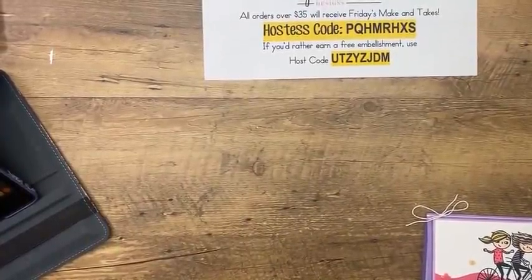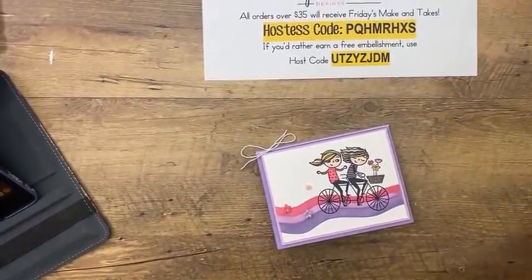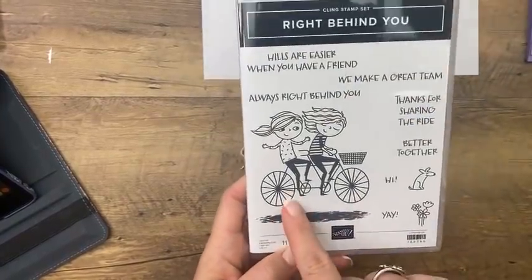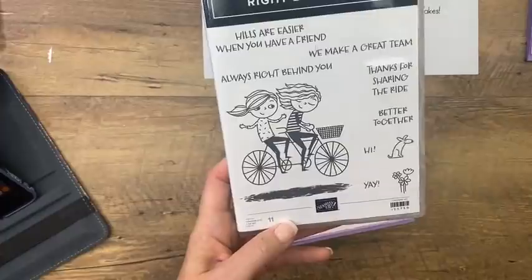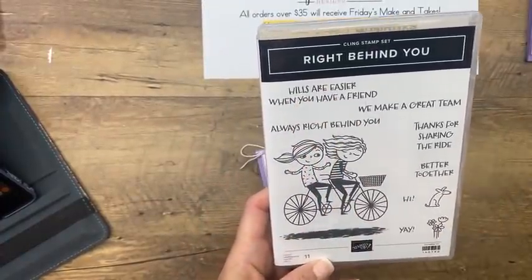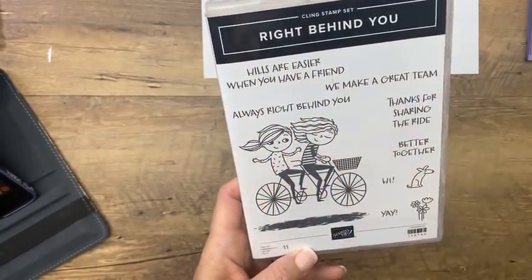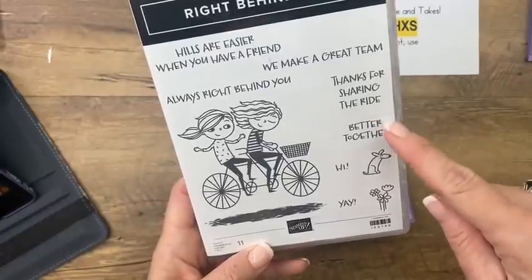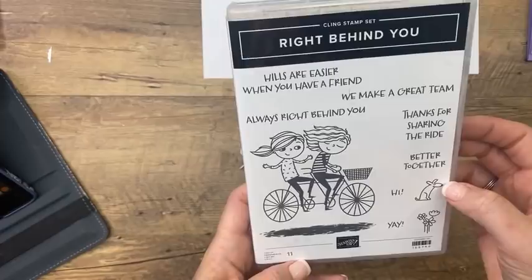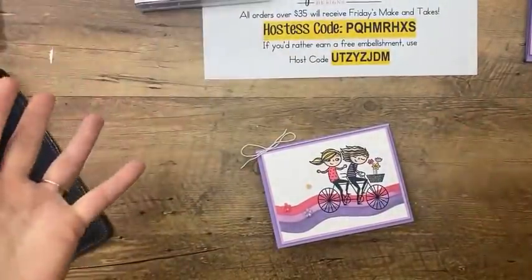Now, to get started, we are going to make this cute little card. This stamp set is adorable, and of course, as a mom of three girls, I immediately loved this stamp set. The sentiments are cute. This is the one we're going to use, and I love it. Hills are easier when you have a friend. And then we make a great team, always right behind you. Thanks for sharing the ride, better together. I just think that's so cute and simple. It's a pretty simple stamp set. When I stamp it, I mean, it's pretty simple.